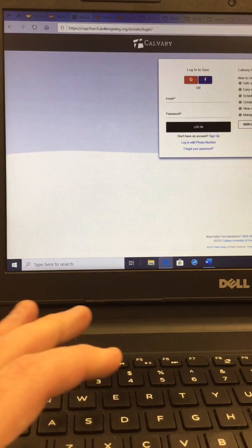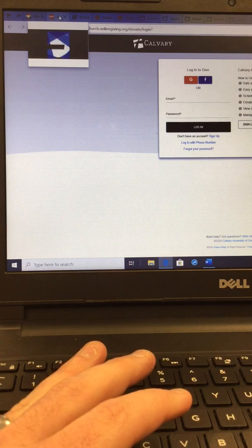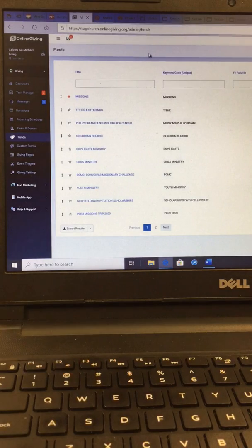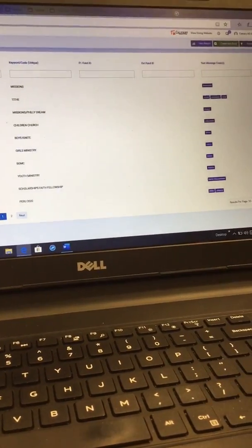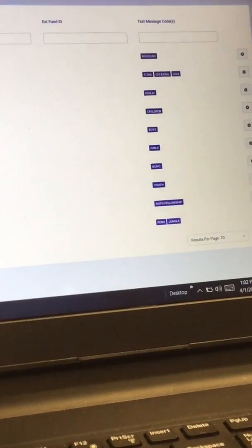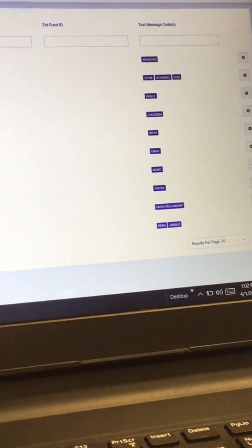I'm actually going to take a second to show you how to skip some of the clicking around. If you already have an account set up, you could click a couple options. Here you'll see just a few of our accounts: missions, tithes, Philly Dream Center, Children's Church, Boys Ignite, Girls Ministry, BGMC, Youth Ministry, Peru Trip, Faith Fellowship. Over to the side here, these are a couple text option codes. So if you're using the text profile, you can text missions 50, it'll go right to our missions account. Tithe, offering, or give 200, it'll go right there.